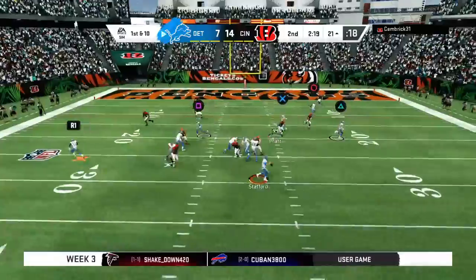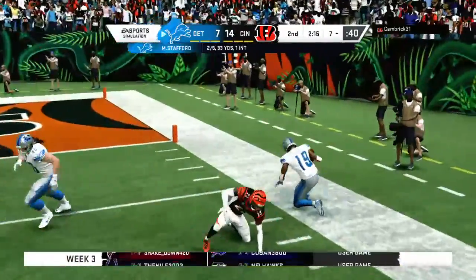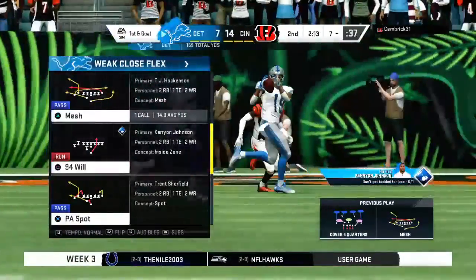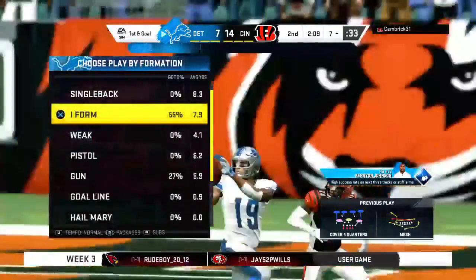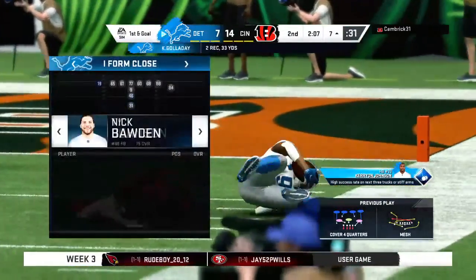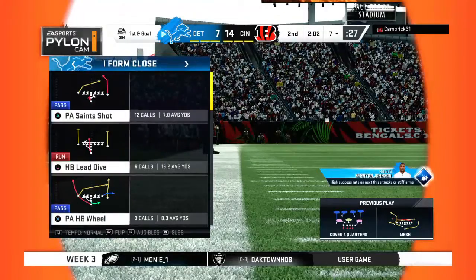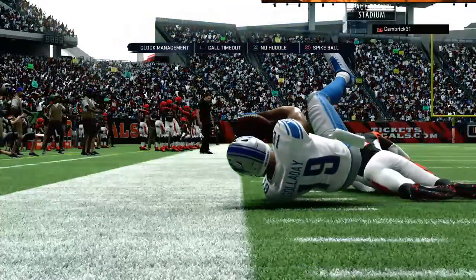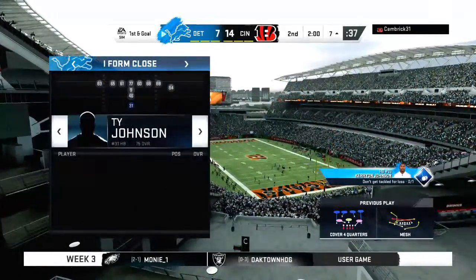On 1st and 10, Stafford. Open man is Galladay, complete. And brought down, but not before they get it inside the 10 to the 7. The Lions passing game in sync now. They've got another first down. We've hit the 2-minute mark of the second quarter. 14 to 7.